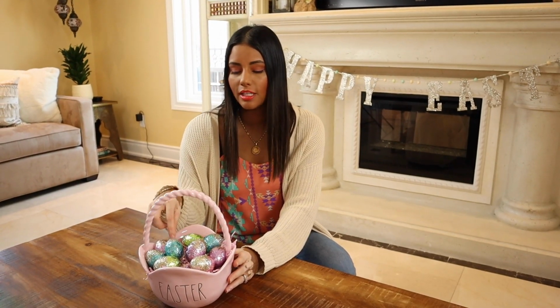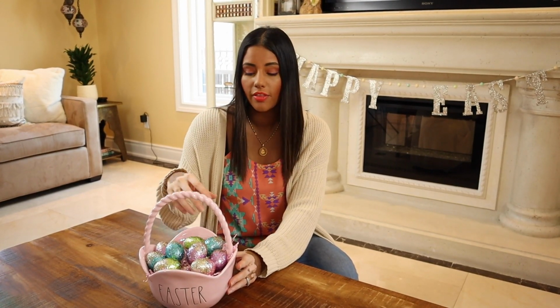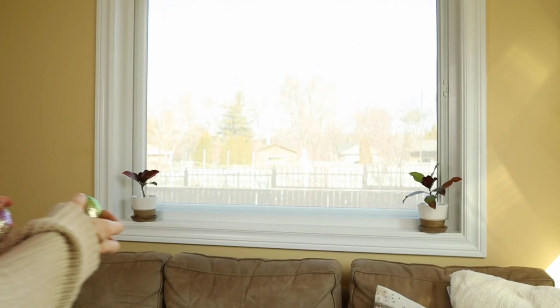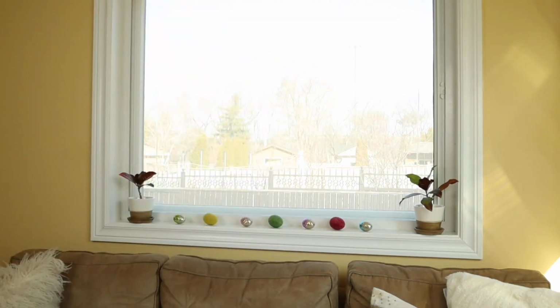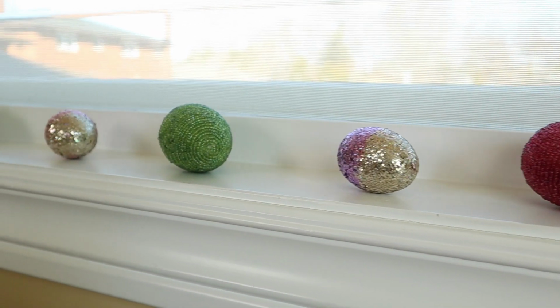This basket I recently purchased from Homesense, and it's part of the Ray Dunn collection. And then I just bought this crinkled paper from Michaels to add to it to make sure that it lifts the eggs that I put on top that are also from Michaels that I bought years ago actually. But I'm pretty sure they still have them in stock, but maybe in different colors. But I think this turned out really beautiful. Then on top of the windowsill, I just added a few little Easter eggs to make it look really pretty.